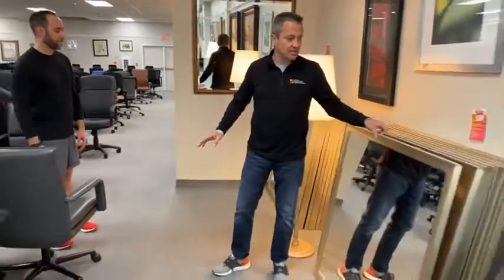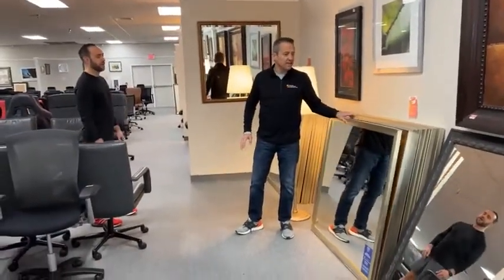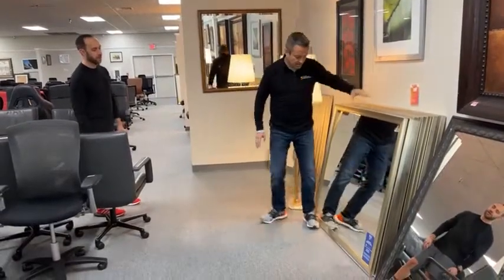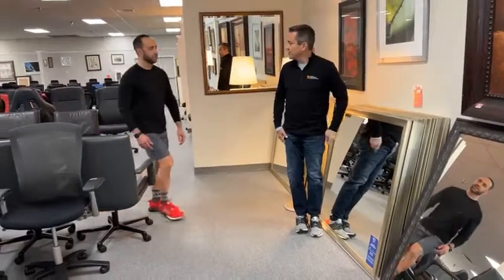Mirrors. We lowered the price on these. Oh, dear. And these are $39.99. Oh my gosh, a stupid good deal. Let me just give you an example of how really wide they are, okay? How long was that? 43.5 inches.